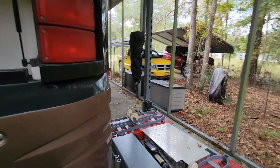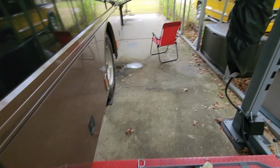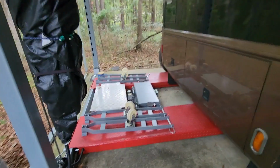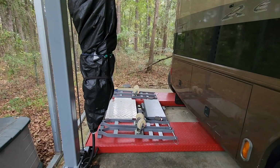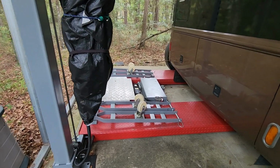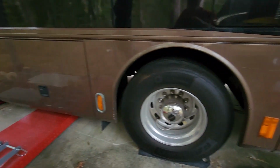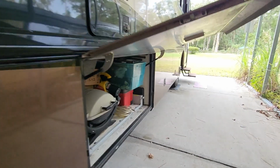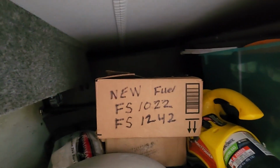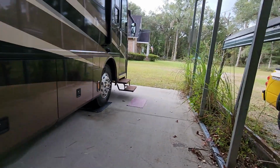So to walk you through that process, this is also my Advantage lift, 11,000 pound 4-post lift. Highly recommend those guys. I've had this one for about 9 months now. Great lift. Anyway, I digress. I did order replacement fuel filters since I used my spares on this trip.